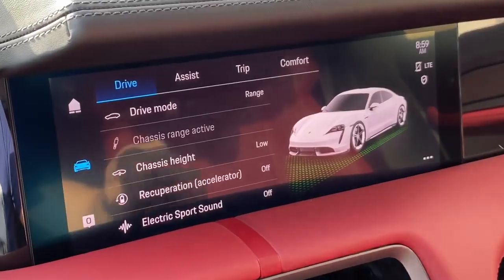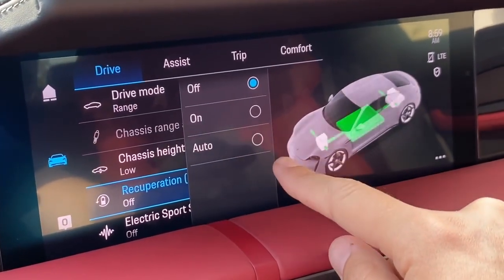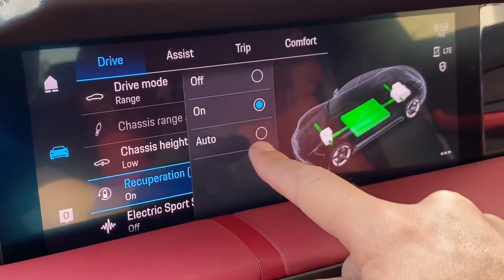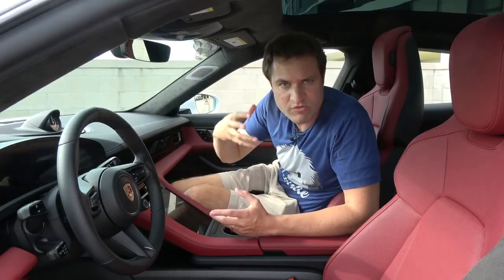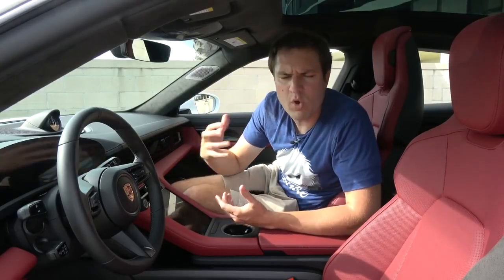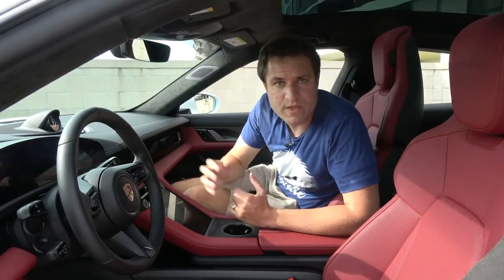And next up, another interesting item in car settings is recuperation, which you can set to use some of the car's momentum when it's slowing down to convert back into energy and give you more miles of charge. You can set this to off, on, or auto. Now, you may be wondering why someone would turn this off. Isn't it better to have more range? But it does change the characteristic of the car slowing down, apparently. So if you want a more natural driving feel, you turn that off, and then it'll feel more like driving a normal car. And that's why Porsche allows it to be configurable.